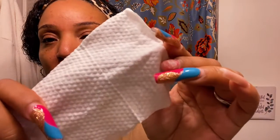So the wipe just smells clean. Doesn't really have a scent to it at all. Even though you washed your face with the scrub brush, it doesn't hurt to wash your face again. It never hurts. It has little ridges here to help you scrub off the makeup and the dirt, and I like it. I mean, it's a wipe. We all know what they do.